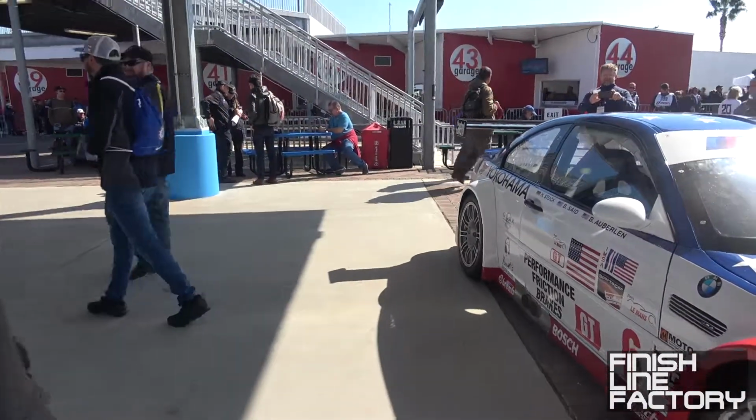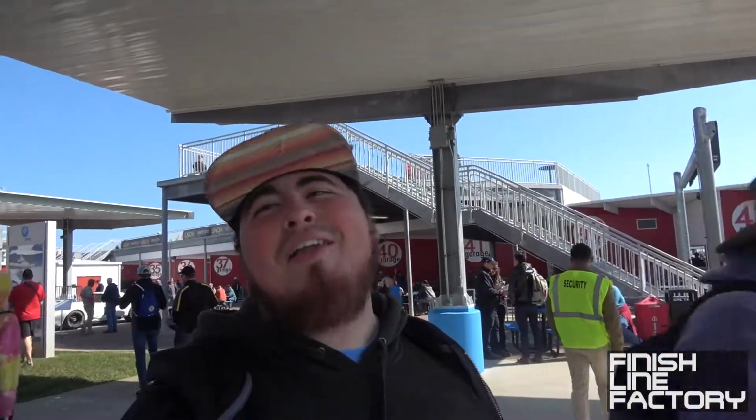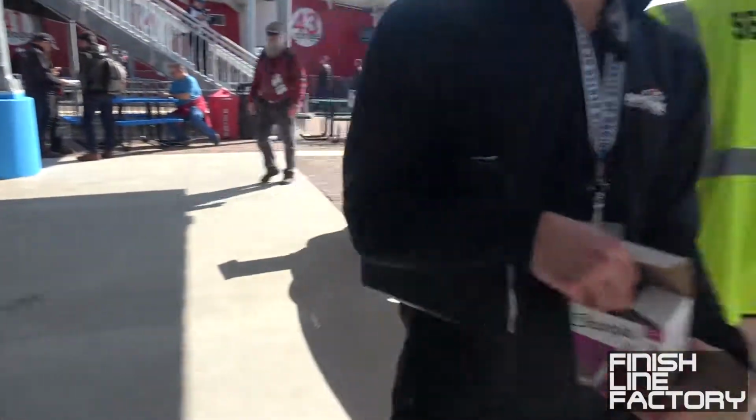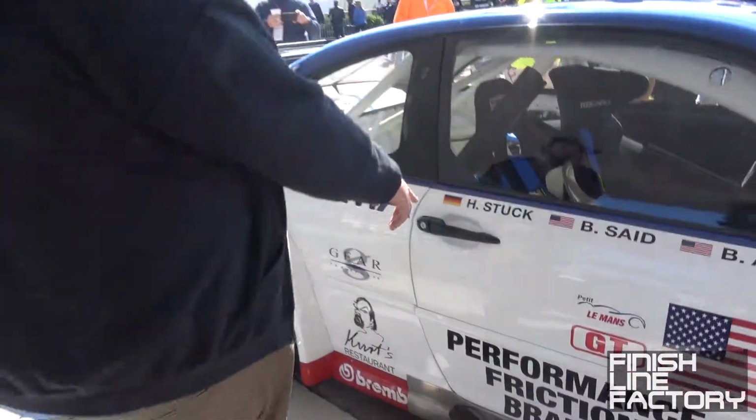Love that game. This actual car right here is actually in Total Immersion Racing, the video game for the PlayStation 2, which I still have a copy of. I still play the hell out of it because it's a great game, actually. Despite being almost 15 years old now, still a great video game. If it's a good game, you can play it forever. And you'll notice a couple of names on the side of this car. Hans Stuck.